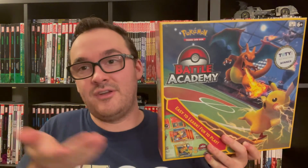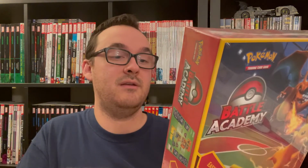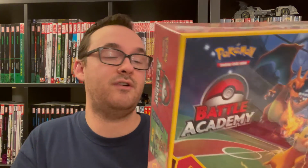Now each deck usually sells for around $8 to $10, sometimes $15 if it's like a GX deck or a VMAX deck or something. I don't know, V deck. But 3 decks, I mean, for $20, you get a metallic coin, you get a set of damage counters. They're the punch out ones though, so never mind. But I thought it was a good deal though. You get three decks: Mewtwo, Charizard, and Pikachu.